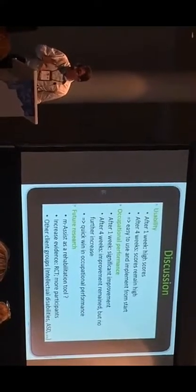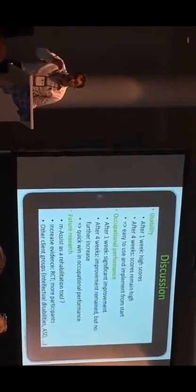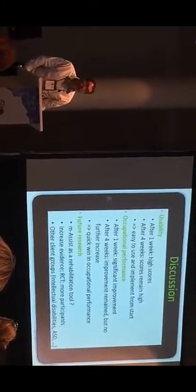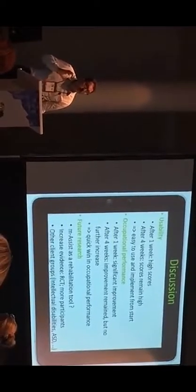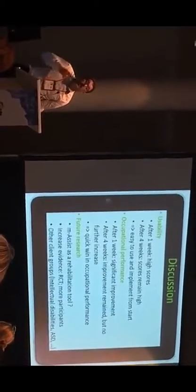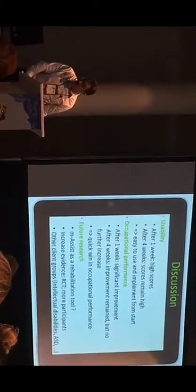Improvement remained, but no further increase. So we can conclude that there was a quick win in occupational performance already from the start. Of course, we need further research because, as I said, we used M-Assist in a home situation, not specifically in a rehabilitation environment. So this is also something interesting to look into further.